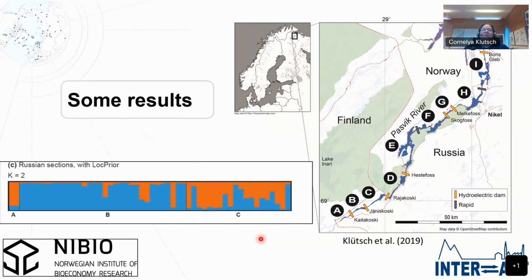And the second question was if dams actually introduce genetic changes. And there we looked a bit closer at those three zones that are only found in Russia, because we know there's no release of fish going on. And also there we can see that this population C and B in particular are quite different. Again, the different colors mean that there's a difference in genetics here. Which means that dams, even adjacent regions in the river like B and C, just separated by one dam, show actually genetic differences. So dams have an influence on the genetics of those brown trout fish.